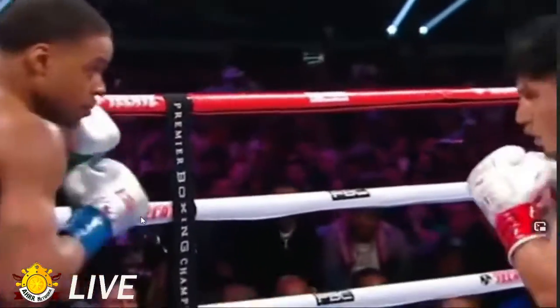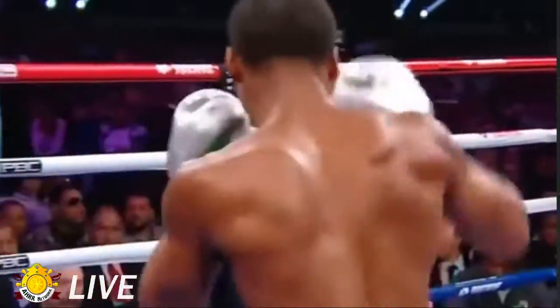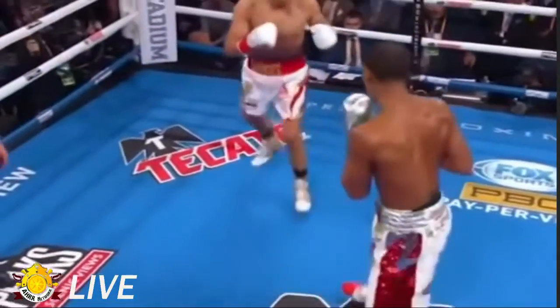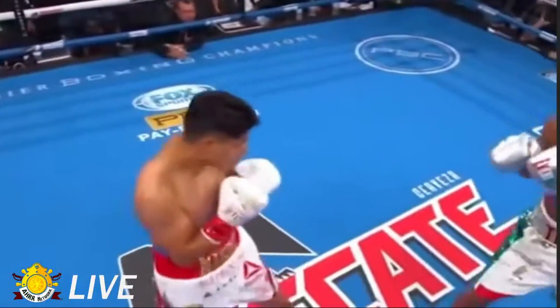So there was a nice little move by Mikey Garcia. He stepped over to his right, Errol Spence's left there, just like that. He's making that little slip there, looking to counter. And he's done that twice now. I think he's finding a little spot for that move. And there he goes down the middle with that right hand.